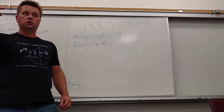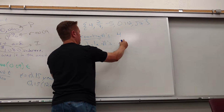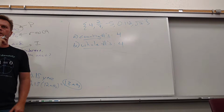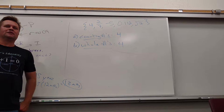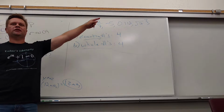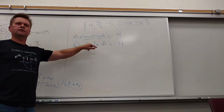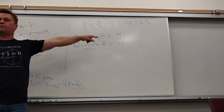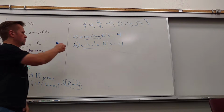The next step, integers, adds the idea of negatives. So the whole numbers here will still just be 4. Is there a 0 up there? No. So again, it's only from the set of numbers that I give you. I'm not asking you to define these. I'm asking you to pick out the ones that match these. The same thing the homework's going to ask you, same thing I'm going to ask you on the test.